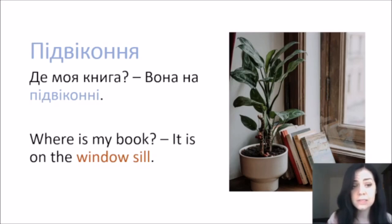For instance, де моя книга? Вона на підвіконні. Where is my book? It is on the windowsill. Де моя книга? Вона на підвіконні. Підвіконня? Windowsill.